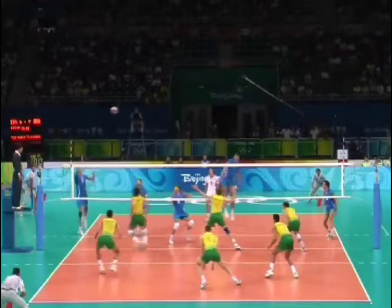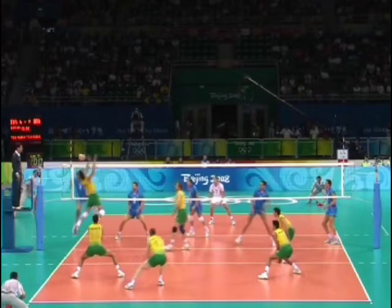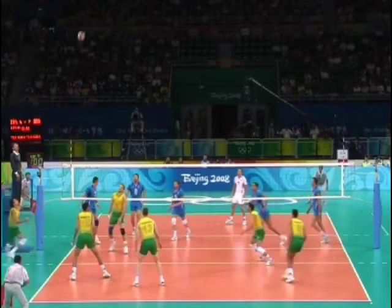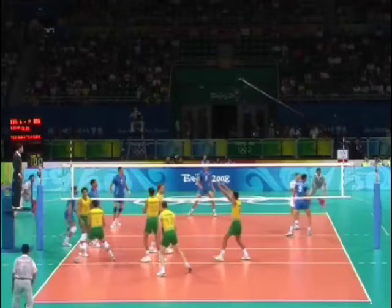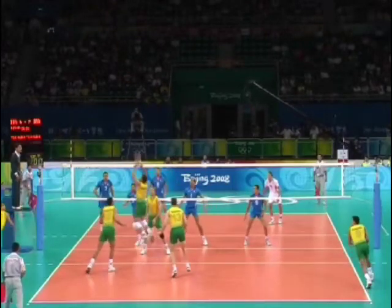Late reaction, late dig, late block. Has such an awareness, keeps his head up. Such an awareness of where the ball is that he can play it back up like that. And then that's a rocket. He's really finding his rhythm now.